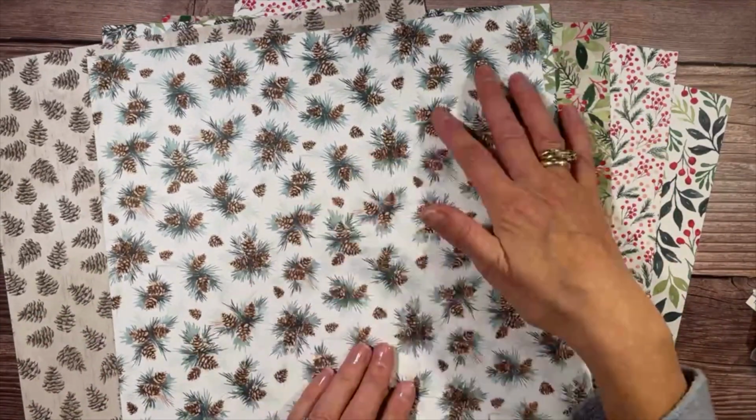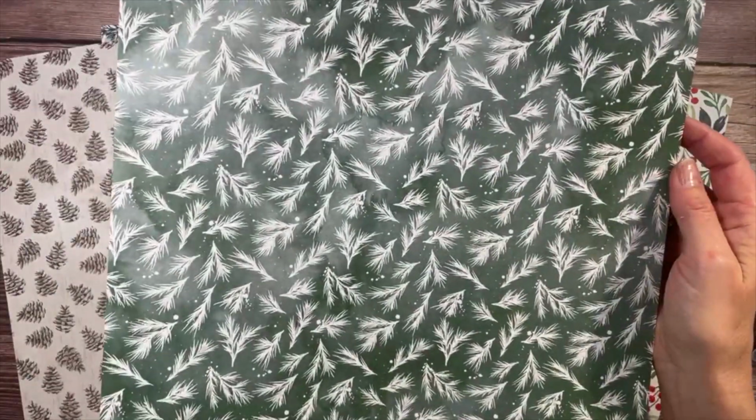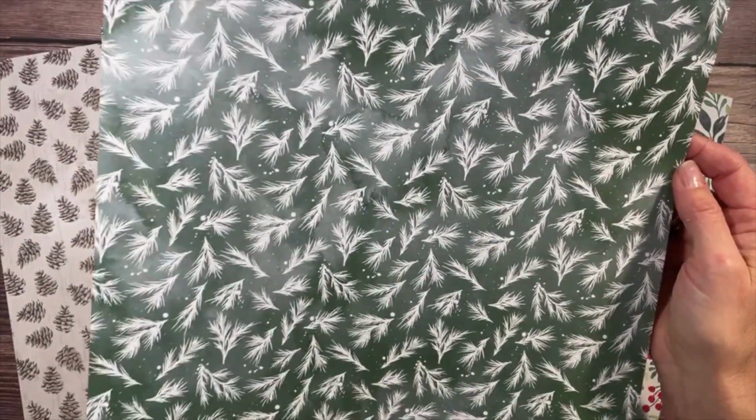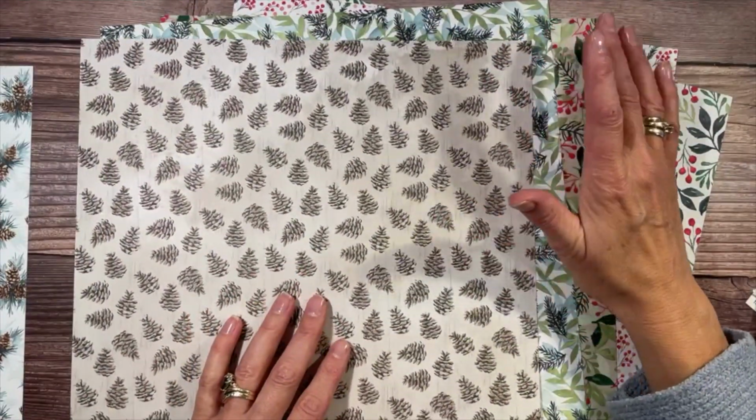And so we have pine cones on one side. We'll be using that on the very first card, actually. And then the other side would also look equally as well on this card. And then we have the pine cones. We're using that on the second card.